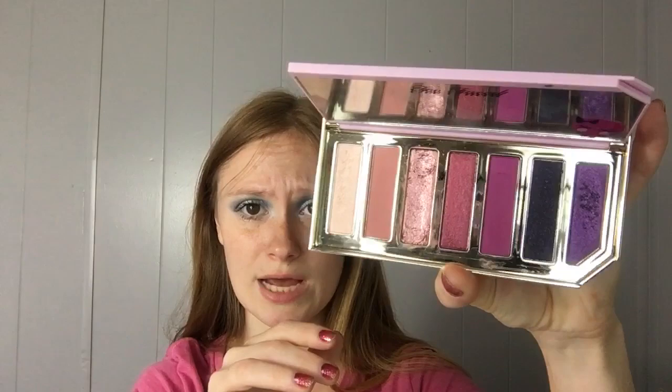That was pretty nice. Alright, next I have some Too Faced. These are my favorite from Too Faced, these little berry eyeshadow palettes. This one's probably my most used, which is the Razzle Dazzle Berry.